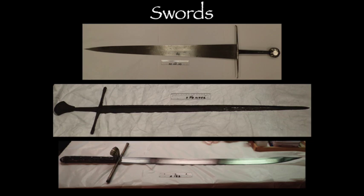Beginning with swords, I focused on the three main types of sword that were in use during the period that I was focusing on. So you have single-handed or arming swords, which were typically double-edged and designed to be used comfortably just with one hand. There were long swords or hand-and-a-half swords. These are slightly longer, as the name suggests. Again, double-edged symmetrical weapons that, while possible to use comfortably in one hand, were ideally designed to be used with two hands.